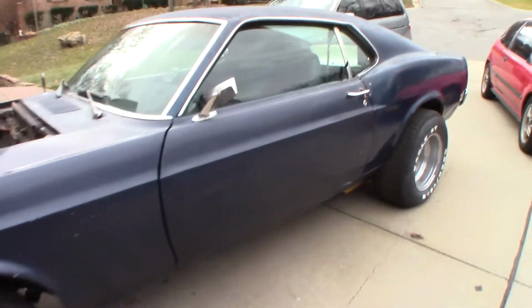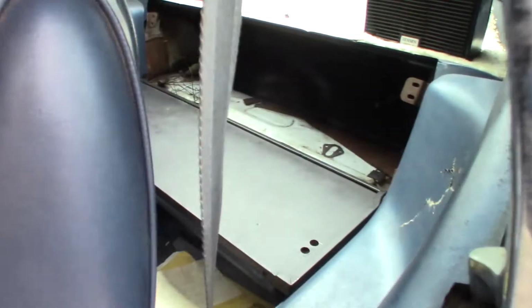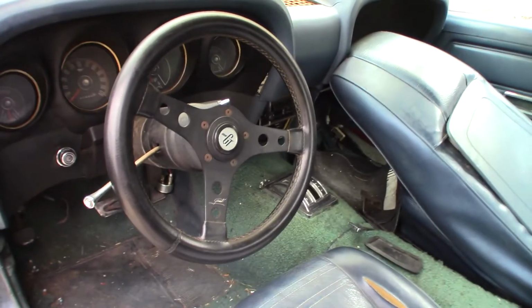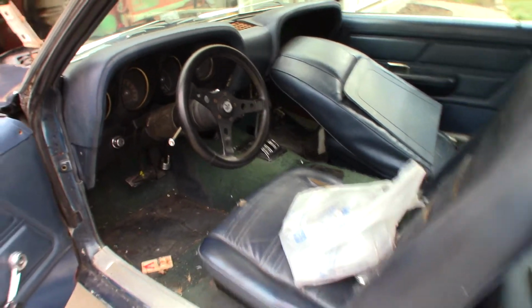I could go into it and say, wow, this interior is disgusting. Let's go ahead and gut it now. You know what? That's free. I can gut the interior for free, but I'm going to have to put it back together. That's not going to happen. I'll get to the interior after the thing's running.